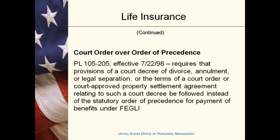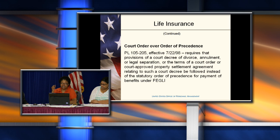The court order over the order of precedence requires that the provision of a court decree of divorce, annulment, or legal separation, or the terms of the court order or court-approved property settlement agreement be followed instead of the statutory order of precedence designated by FEGLI. So I think FEGLI has a specific order of precedence that they will pay if a person doesn't have a designated beneficiary on file. A court order pertaining to that employee or annuitant can trump FEGLI's precedence for paying out the life insurance benefits.